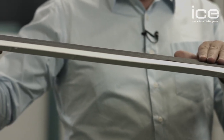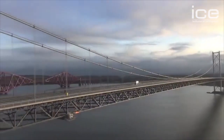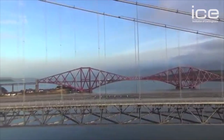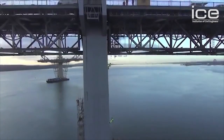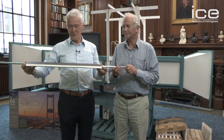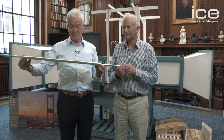This was the Severn Bridge, and if you look at the previous bridge to that, was the Forth Bridge. The Forth was a truss solution that followed conventional lines. The Severn Bridge was going to be a truss until the accident in the wind tunnel, and so you can quite easily compare the 2 bridge decks to see the difference.